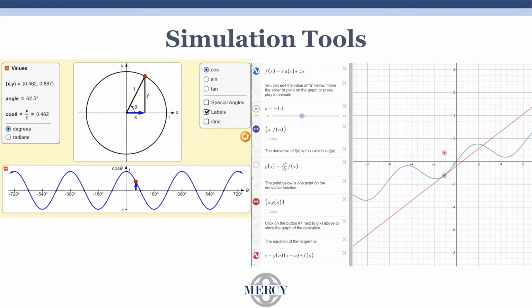The one on the right shows another example of a more difficult calculus concept where a student can actually play around with it on Desmos. You'll see that's Desmos, to kind of see what does the calculus look like graphically.